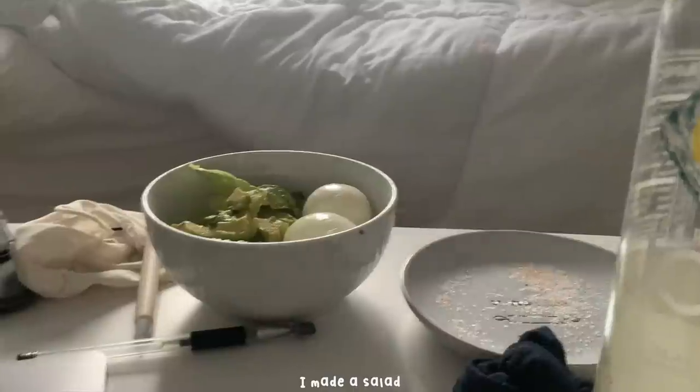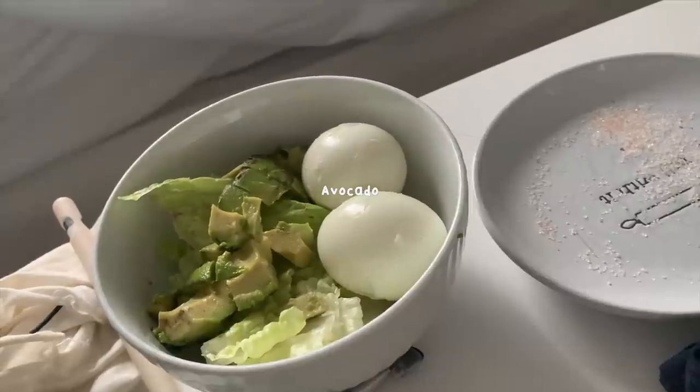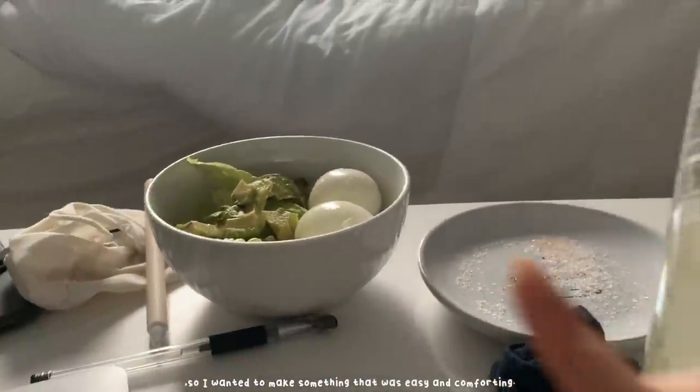I'm not gonna completely stick to it, because I already ate leftovers from yesterday. I made a salad, and it's not like the really delicious ones I make. This is literally just avocado, eggs, and lettuce. Yeah, it's a rainy day, so I wanted to make something that was easy and comforting.